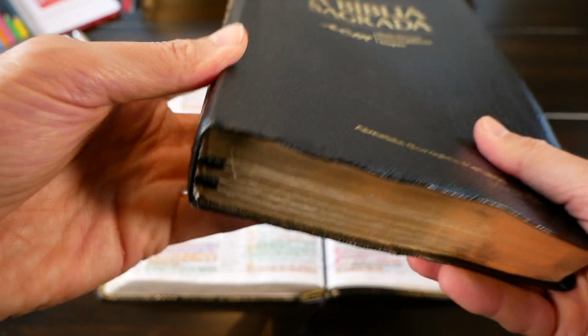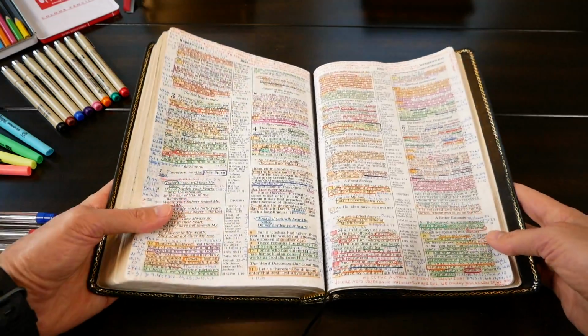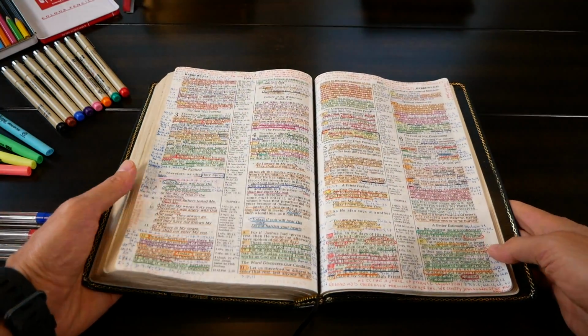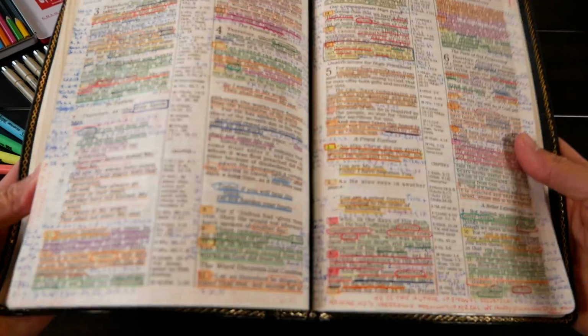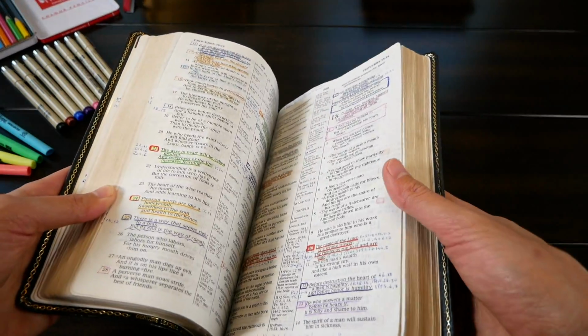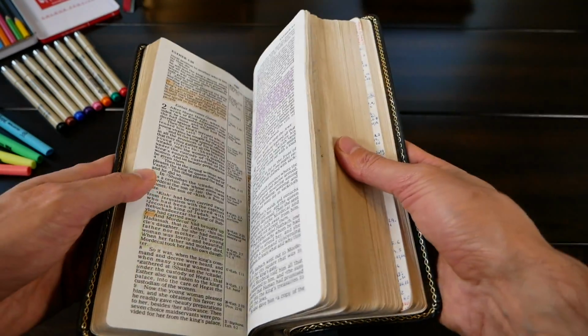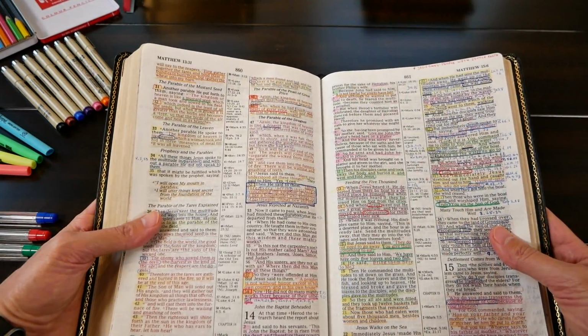Ta-da! When I moved to the States, I started using a Bible in Spanish. I don't have it here with me. And another Bible in English. And this was the Bible that I started using 4 years ago when I moved to the States. And throughout the years, I kind of felt that a pattern was emerging.